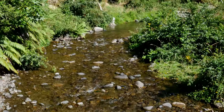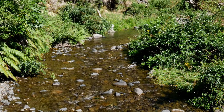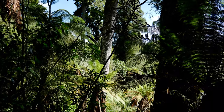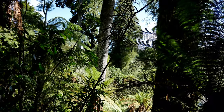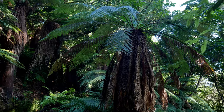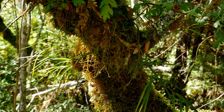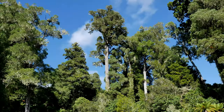There's actually a free DOC campground here, the Sanctuary campground, although on the New Zealand Taupo map, it's spelled wrong. It's spelled "sanctuary," no C. It's a little bit south of this small village, Minginui, and there's beautiful old growth forest here. We're going to be diving in and see what sort of hidden treasures await us here in Whirinaki.